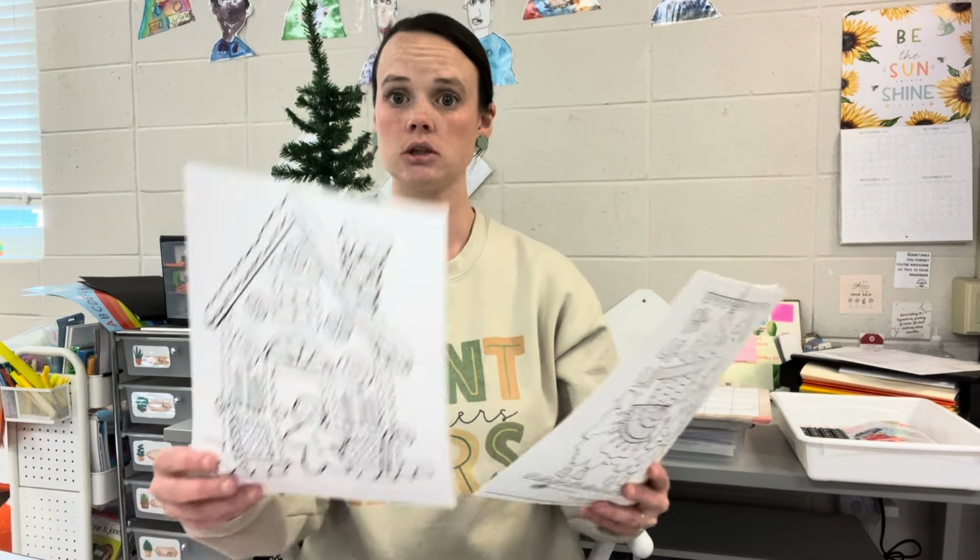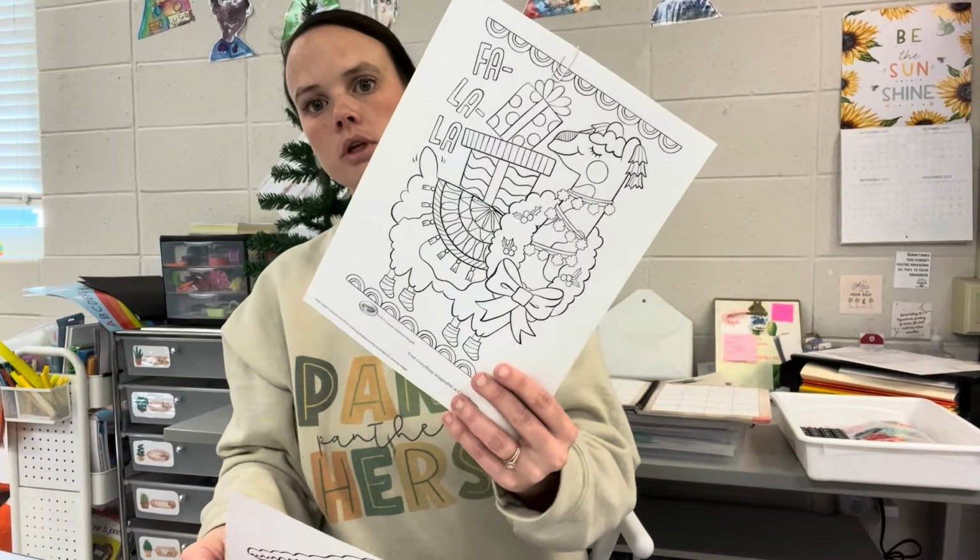Which is where I'm at. We are considered low income Title I, but then the parent involvement isn't great. I just have a couple coloring sheets. Some of this stuff I didn't even do this year, but just some cute little coloring sheets.